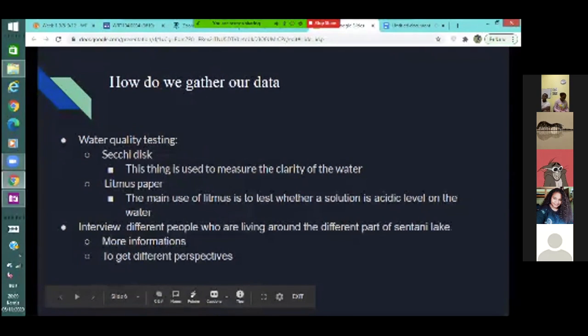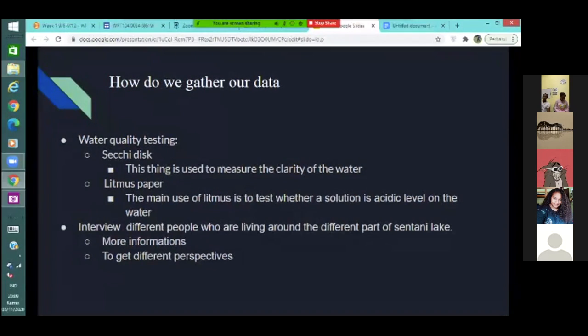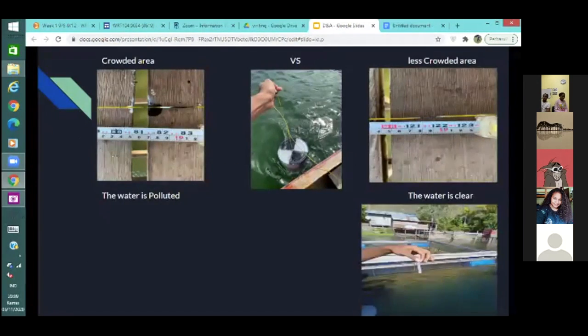The Secchi disk is the thing you use to measure the water quality, and litmus paper is just to measure the acid level of the water. And we also did some interviews with the people just to get more information and different perspectives. And yeah, this is our data.